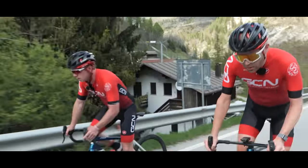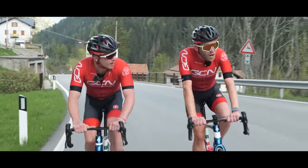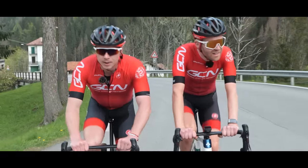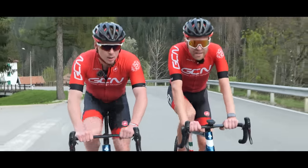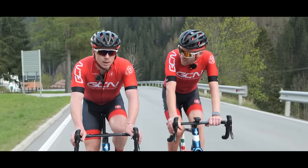This is it, our final big climb of the day. Here it goes. The Fedaia. It's a tough one. 14 odd kilometres at 7.5%. And, well, cool thing, this is going to be the summit finish on stage 20 of this year's Giro d'Italia.